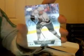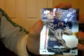Base, base. Oops, these packs just fall right apart, man. Base, base. For the LA Kings, Mike Richards, double diamond. Base. So quad diamond for the St. Louis Blues, Curtis Joseph.